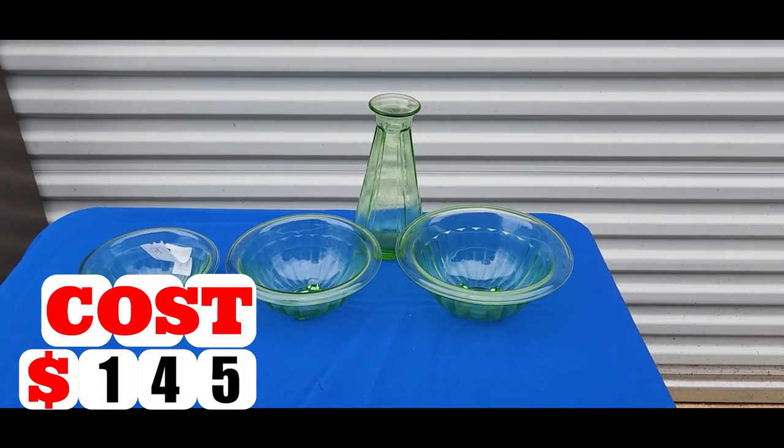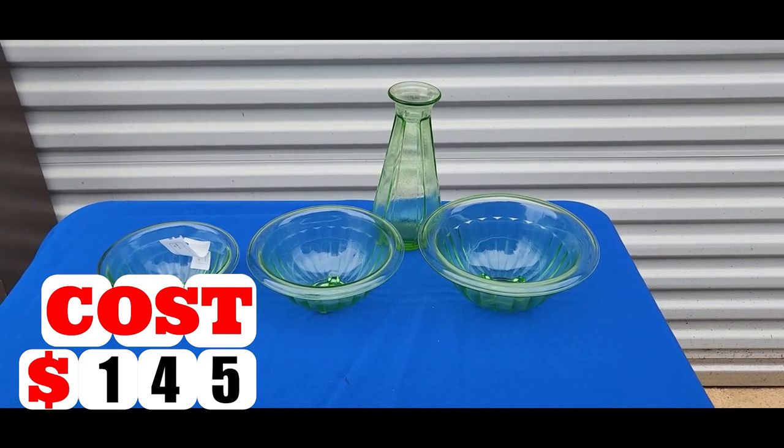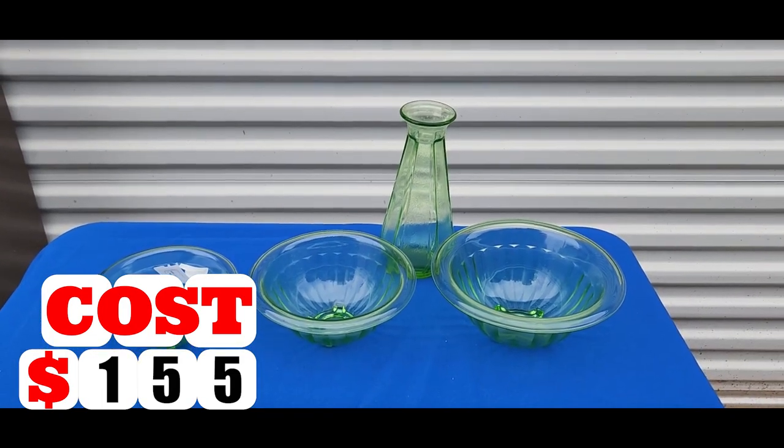Okay, these vintage pieces. It's a nesting mixing bowl set. And this is depression glass. And then there's a vase. I had to pay $10 for this group.